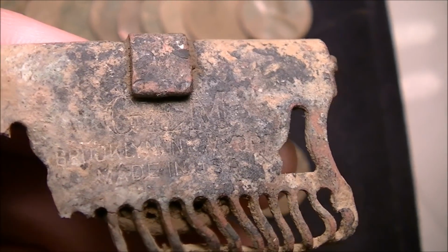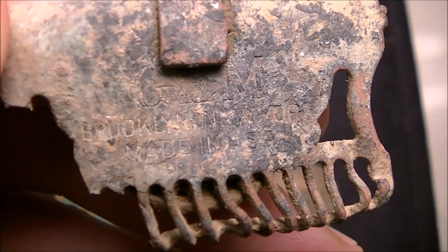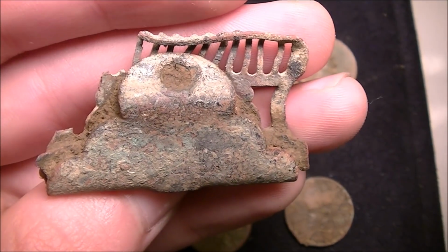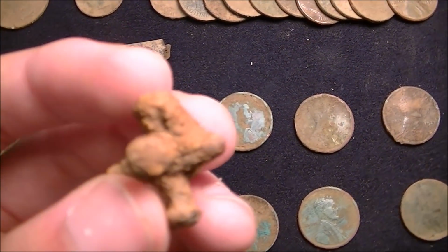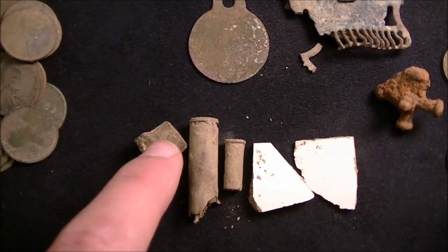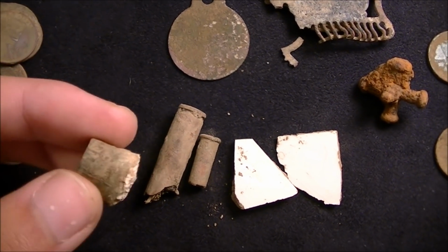It says GEM, really big, G-E-M, and then it says Brooklyn, New York, made in USA. So if anybody knows exactly what that is, please let me know. I got that old jack, which is awesome, and there was just some other bits and bobs I threw here. There was a lot of trash in that property, but I just threw a few bullets here.